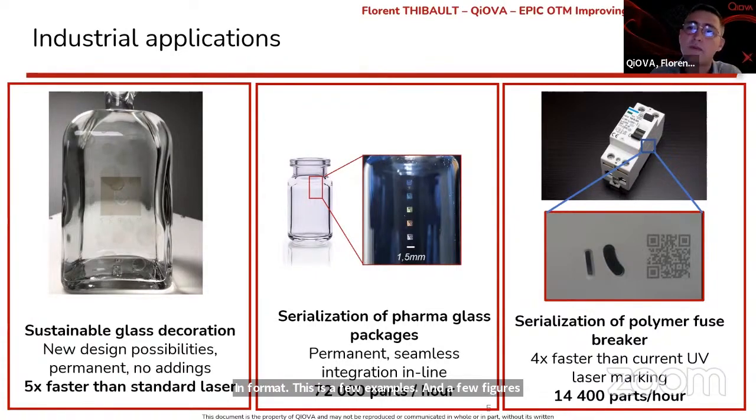This is a few examples and a few figures highlighting what we do in these different markets. You see on the left, that was surface treatment. That's an example of sustainable direct glass decoration that we are promoting strongly in the lux with our partner Nere and some really leading brands in the lux right now. You see in the middle center an example of serialization of pharma package. We'll get back to that directly in the glass.